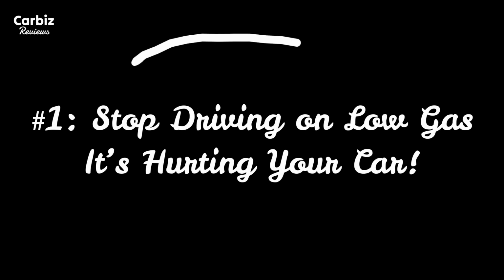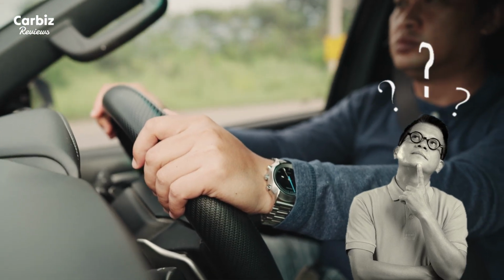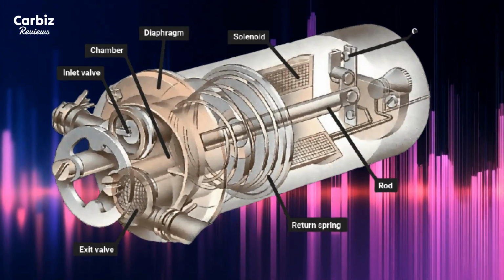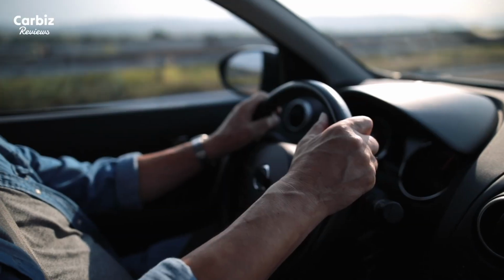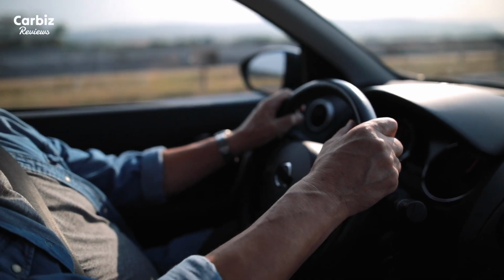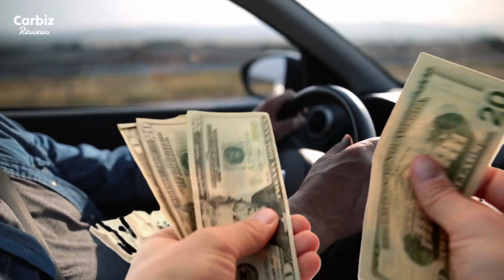Stop driving on low gas. It's hurting your car. You might think running on low fuel is no big deal, but it's actually one of the worst things you can do to an automatic car. Here's why. Modern cars rely on an electric fuel pump located inside the gas tank. This pump needs fuel to stay lubricated and cool. When you drive with less than a quarter tank, the pump isn't fully submerged, leading to overheating and premature wear, an expensive repair that can cost you hundreds.